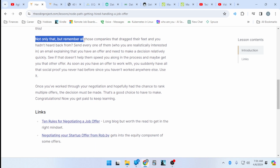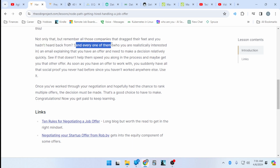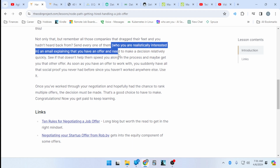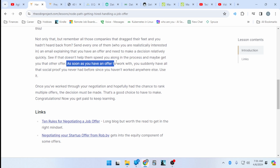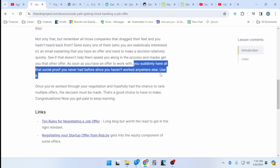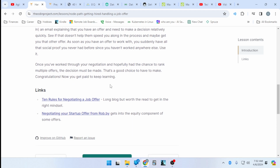Not only that, but remember all those companies that dragged their feet and you hadn't heard back from. Send every one of them who you are realistically interested in an email explaining that you have an offer and need to make a decision relatively quickly. See if that doesn't help them speed you along the process and maybe get you that other offer. As soon as you have an offer to work with, you suddenly have all that social proof you've never had since you haven't worked anywhere else. Use it. So this is for juniors.